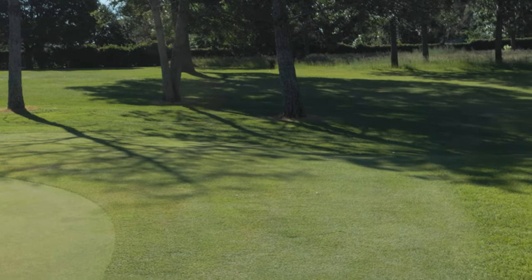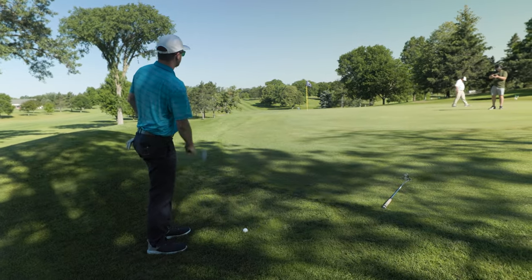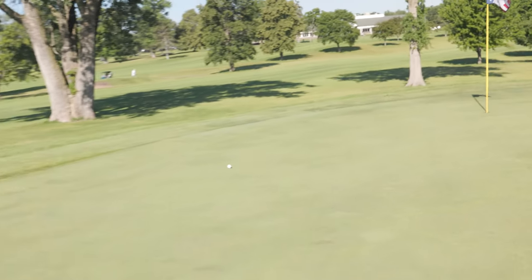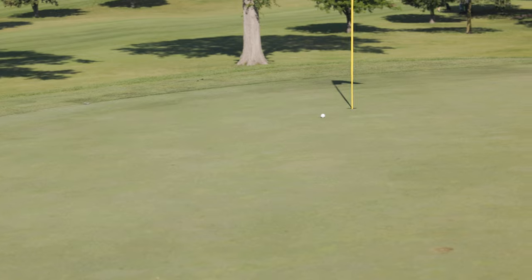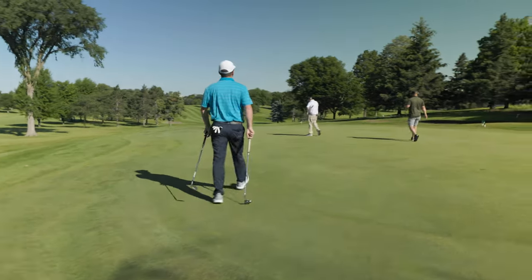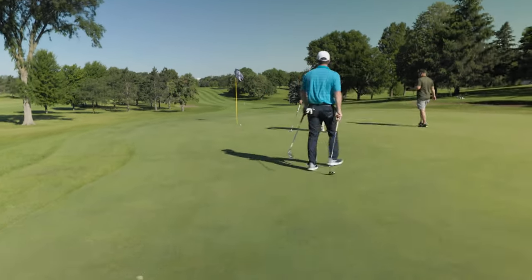Ah! Kind of have to make this. And even then, I pretty much don't have a chance. But come on, baby, run it out. Get in there. Oh, that was in there. What a great shot. If I had a couple more feet of roll. Yeah, it's probably dropping. It was turning in there perfectly.